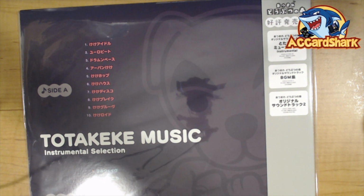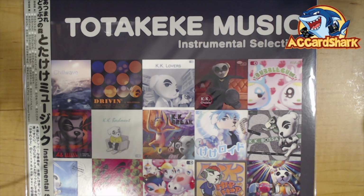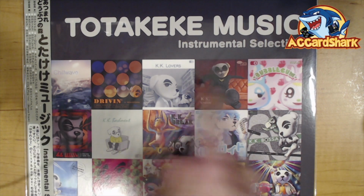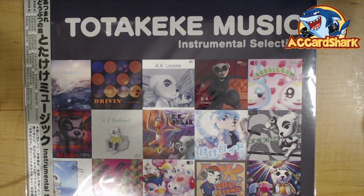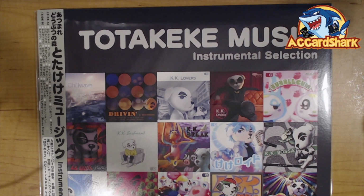However, it is a vinyl record to throw on a turntable of all different video game instrumental music from Animal Crossing: KK Disco, KK Hip Hop, KK Bossa, KK Lovers, all the different songs that you, or not all of them, but I would say most of them, that you know from Animal Crossing, all on vinyl record for my collection. I do like video game music on vinyl, so I do pick these up when I come across them. That one just seemed like a really cool, unique one to add to the collection, so I did pick that one up.